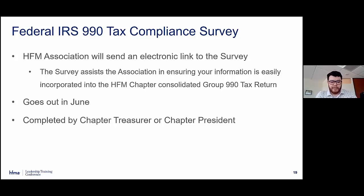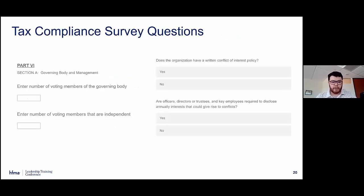Here is some of the information we ask for. It includes questions like the number of voting members and the number of members that are independent. A sample question: does the organization have a written conflict of interest policy? As you go through your policy documents in your checklist here, you will see we do have a conflict of interest policy, so general questions like this will be asked. There will be a number of other yes, no questions. There are not many open-ended questions, but if you have any questions related to any of the survey questions, please feel free to reach out to us at accounting@hfma.org.